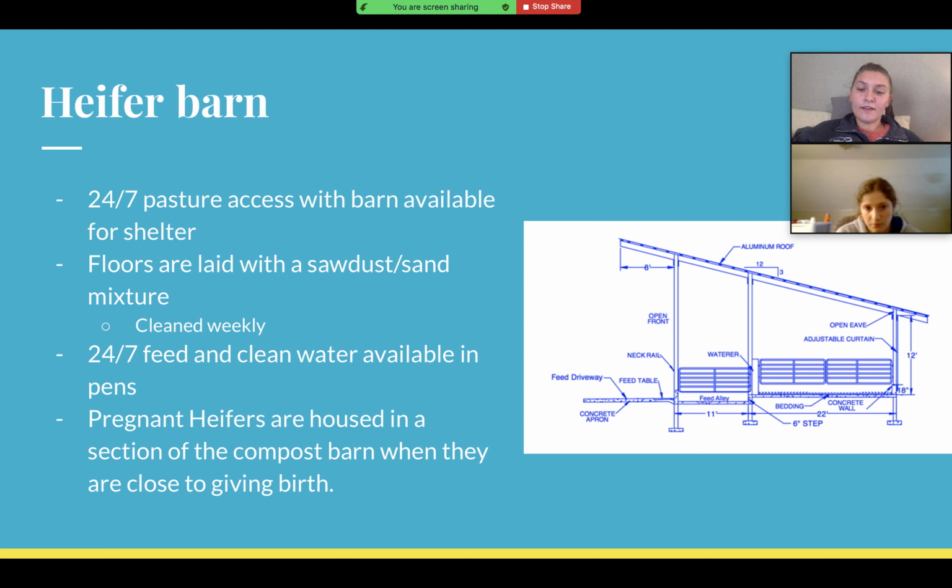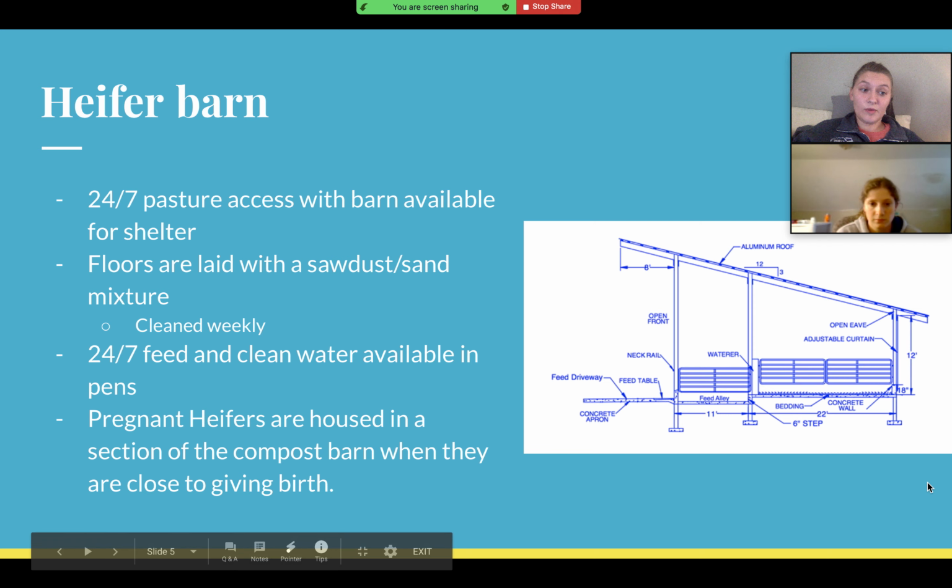And our pregnant heifers are housed in a section of the compost barn when they're close to giving birth so we can keep an eye on them. So then when they are in the compost barn about to give birth, they do not have access to pasture just since it's their first time and everything goes somewhat smoothly.